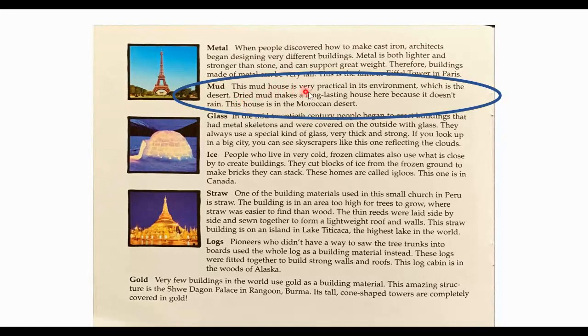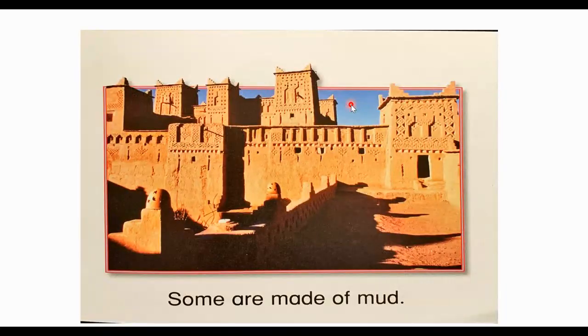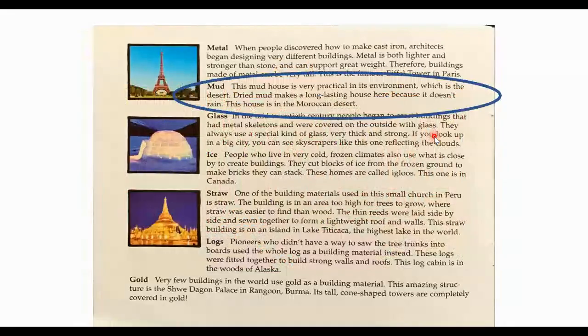This mud house is very practical in its environment, which is the desert. Dried mud makes a long-lasting house here because it doesn't rain. This house is in the Moroccan desert. So mud houses need to be in a place where it doesn't really rain, because the rain would weaken it, make it more liquidy, just like when it rains outside, it's all sticky and liquidy. So you need to have mud houses where it doesn't rain a lot, like in the desert.